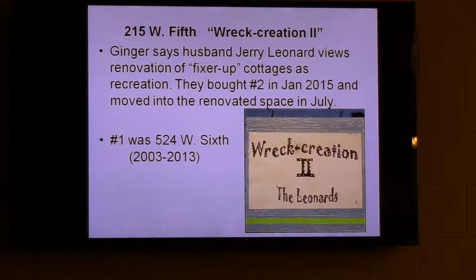Now, here's a recreation sign with a very unique approach. Recreation, spelled W-R-E-C-K. Ginger Leonard tells me that her husband views renovation of fixer-up cottages as recreation. They bought this one in 2015 and moved in just 6 months later. Their number one recreation was actually at 524 West 6th. They owned that one for 10 years.